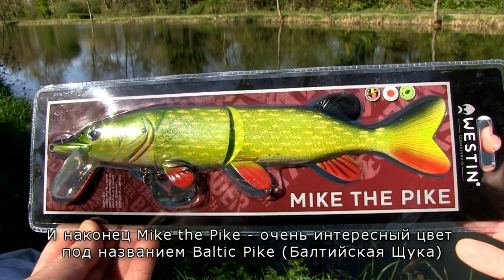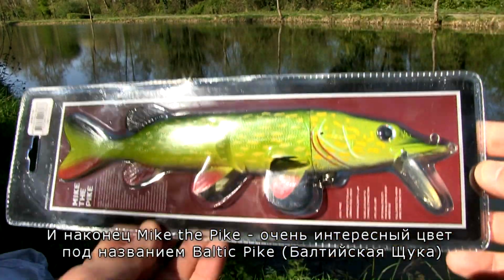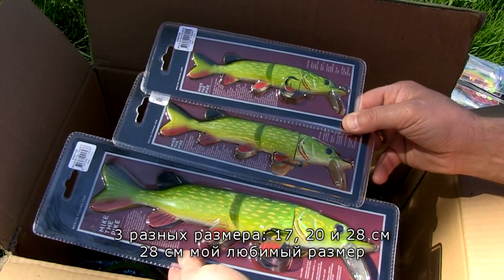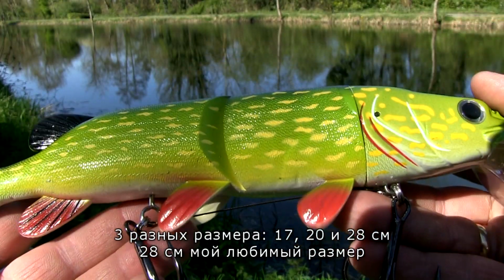And eventually Mike the Pike. Very beautiful, interesting color called Baltic Pike. Three different sizes, 17, 20 and 28. 28 is my favorite size.